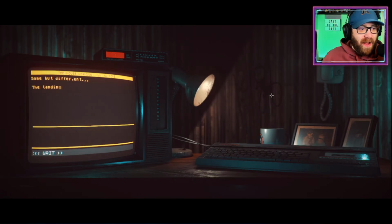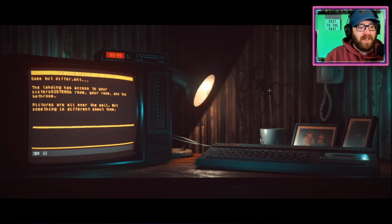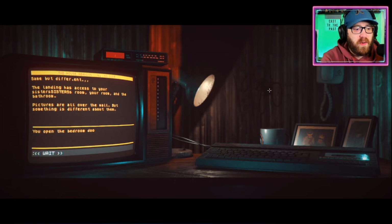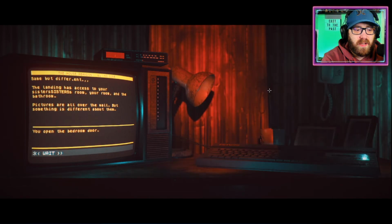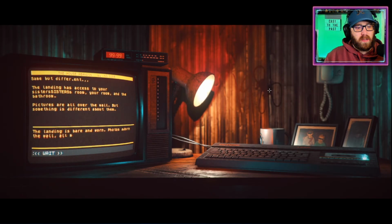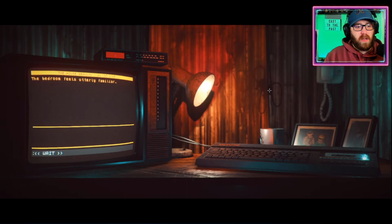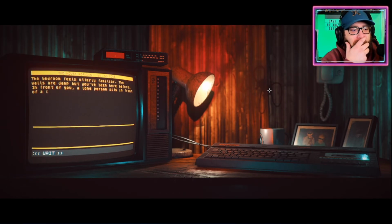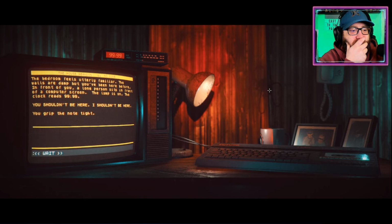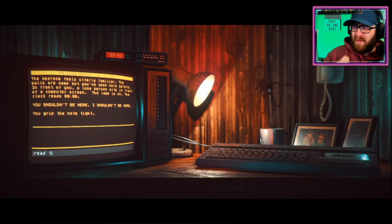The lock clicks. Oh my god, I can hear it behind me. Same but different. Okay. The door is closed. Open the door. There's like, there's breathing happening behind me.